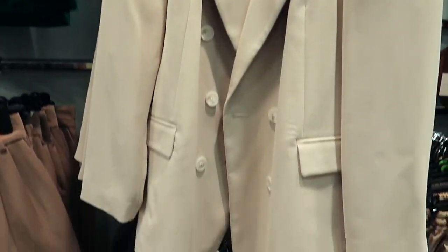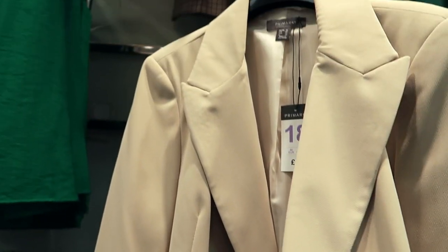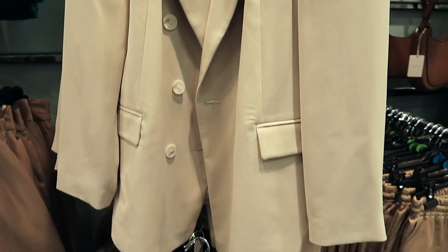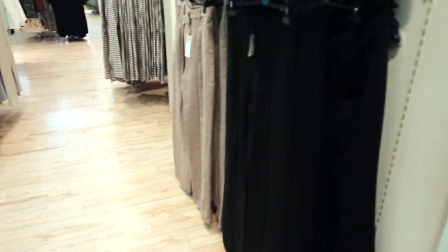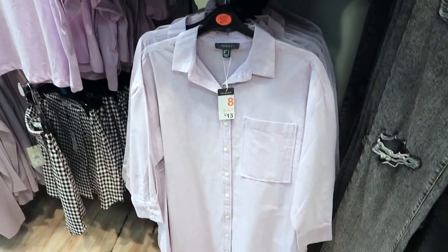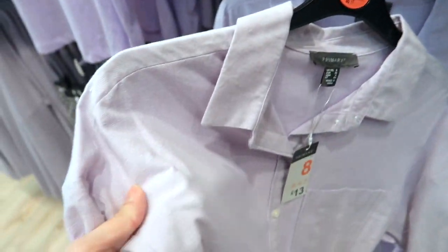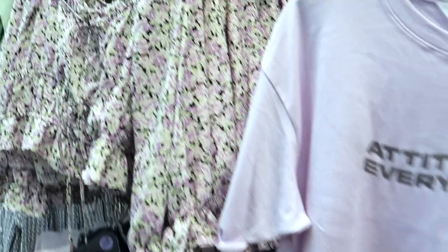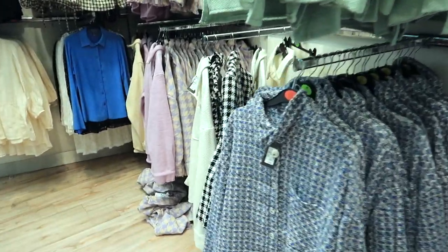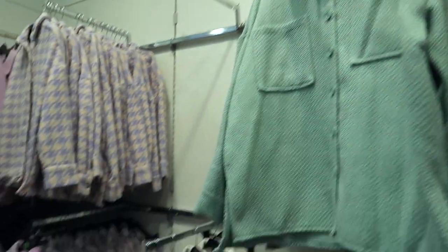Ooh, gorgeous cream blazer. I love that. Just that? £25. That's gorgeous. Oversized. That would look beautiful. Really love that one too. I like that oversized shirt, £13. It's like that cotton chambray material. Yeah, definitely getting more springy. Got some jackets, but I've seen these before.